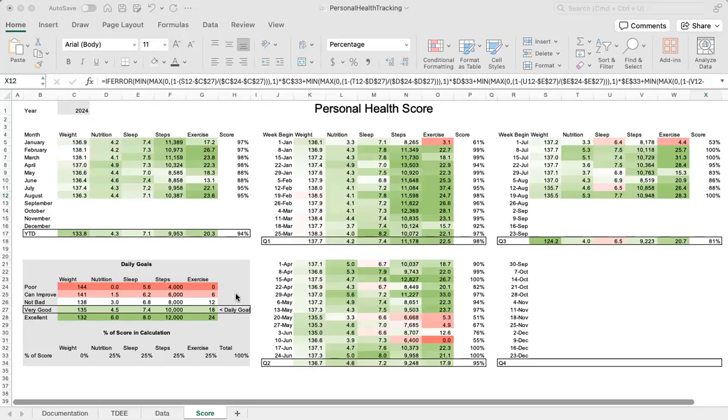So what you're going to do is, based on your own honest judgment, you're going to fill in each of these numbers based on what you consider poor performance to very good and excellent performance. And the very good bar is what we're shooting for. This is going to be your daily goal. And this is what you're ultimately going to be measured against. But you want to fill in the entire table so that the spreadsheet has more context around what you consider good and what you consider not so good.